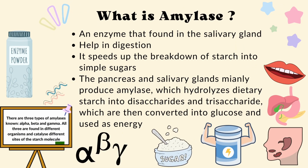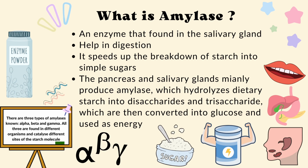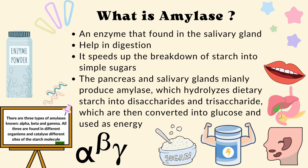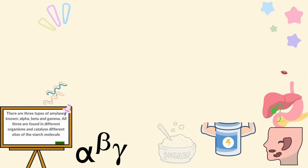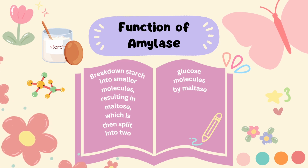Amylase is an enzyme found in the salivary gland which helps in digestion. It speeds up the breakdown of starch into simple sugar. The pancreas and salivary gland mainly produce amylase, which hydrolyzes the dietary starch into disaccharide and trisaccharide, which are then converted into glucose and used as energy. The function of amylase is to break down the starch into smaller molecules, resulting in maltose, which is then split into two glucose molecules by maltase.